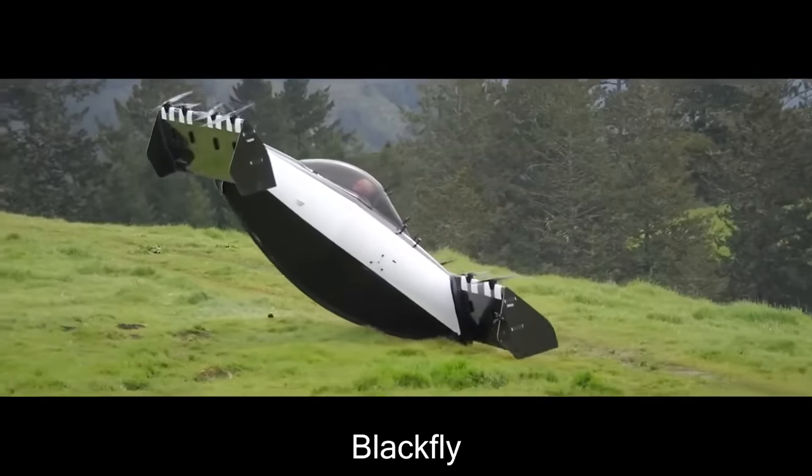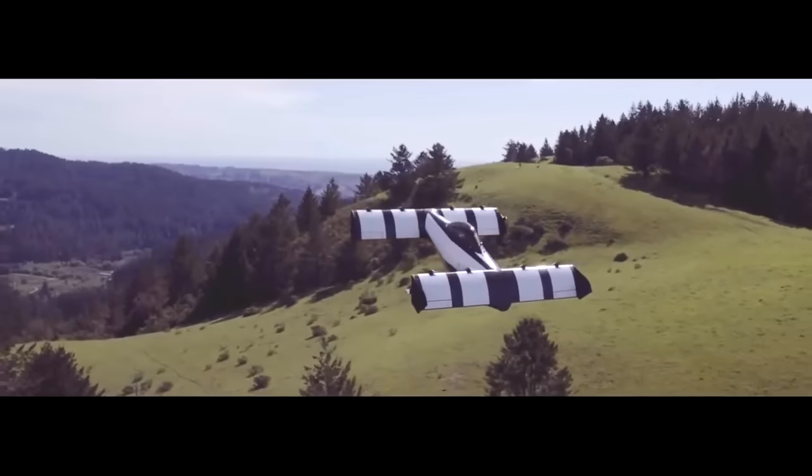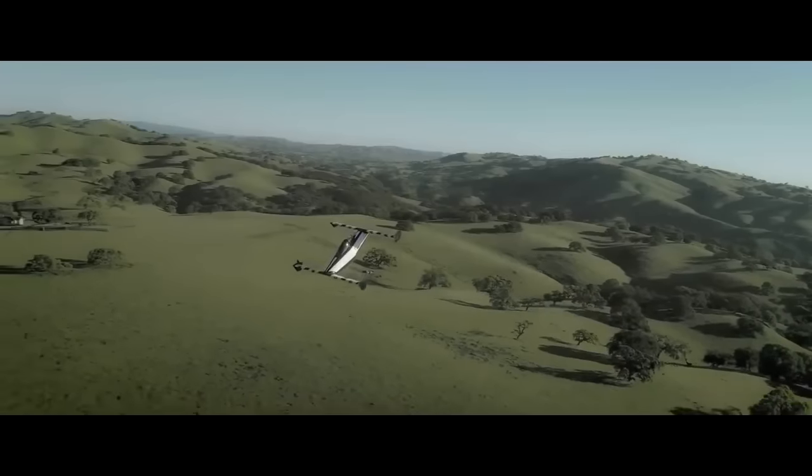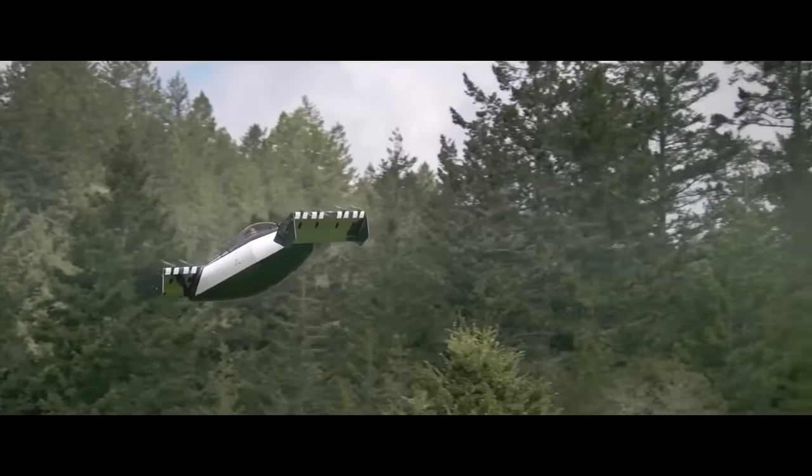This is called the Black Fly, and it's a brand new type of flying vehicle. Its design is supposed to be similar to that of a drone. What makes it so special is that it has the ability to land on water and recharge its battery using solar energy.